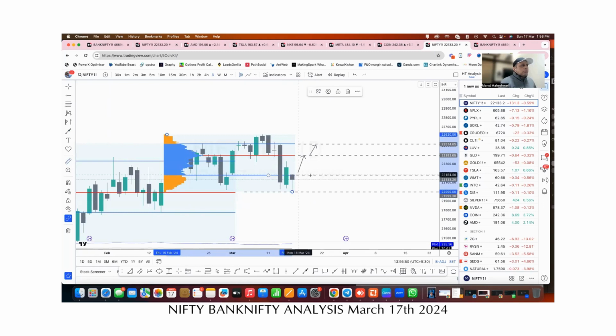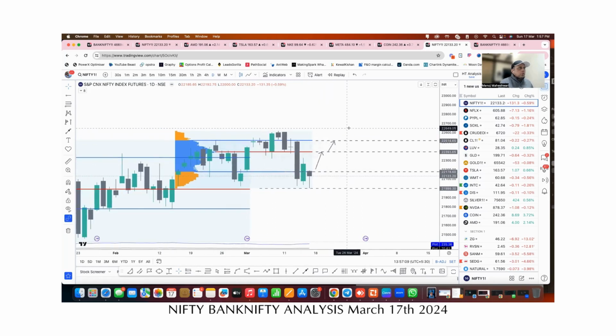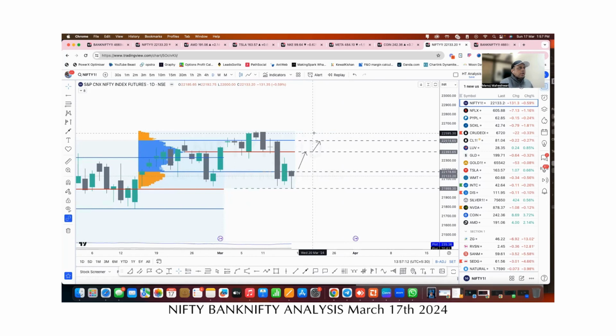Now, understanding the behavior of price and using the tool that I'm displaying in front of you right now, I expect that we could have a 330 to 400 point rise in the markets in the coming 2 to 3 weeks. This is my prediction, based on what I see on the chart. So we should be heading higher.